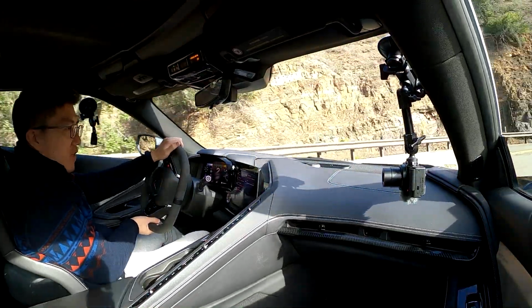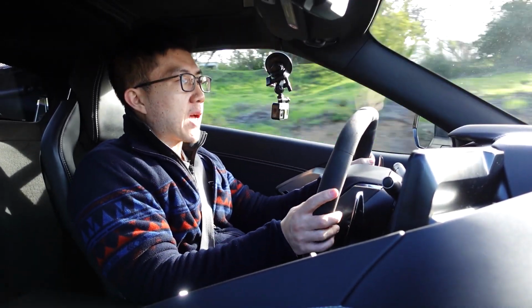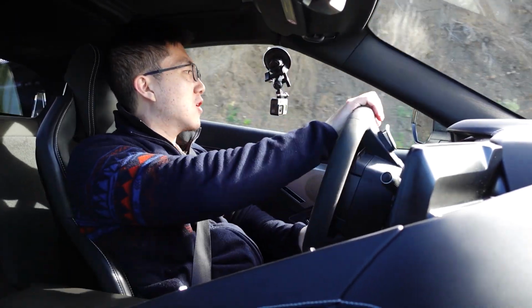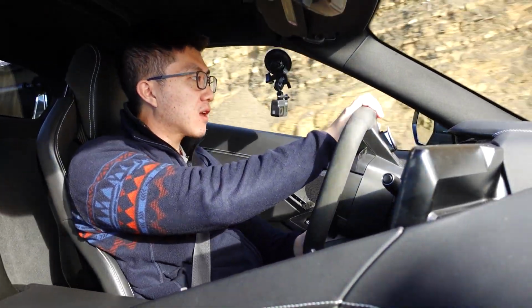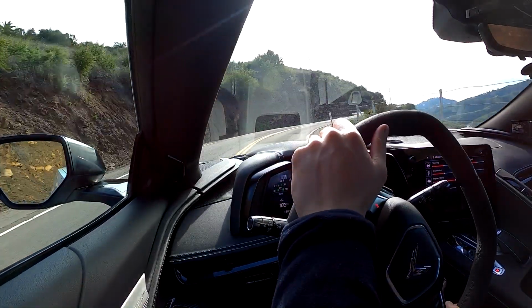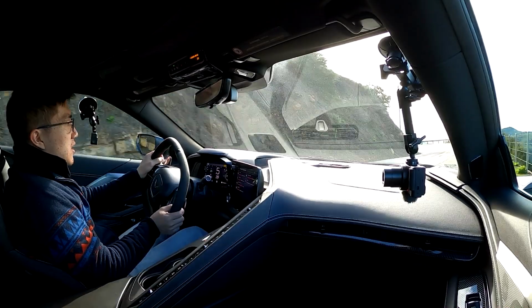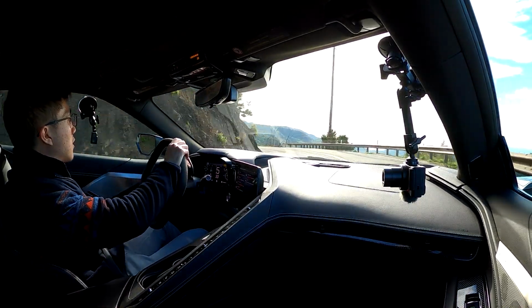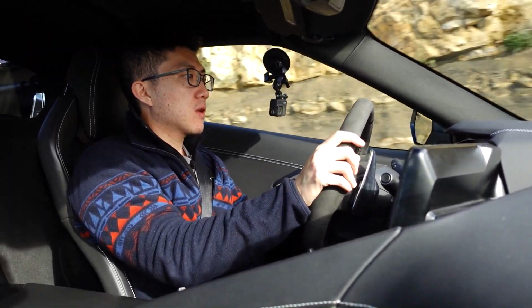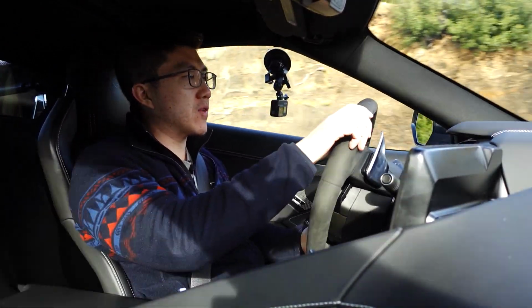Look at that downshift, it's just instantaneous. If this is what the base C8 feels like, I cannot even begin to imagine what the Z06 feels like. This already feels like so much car, like the limits are just so incredibly high. Now I'm not getting any of that infamous understeer that some early reviews have complained about. This car really does feel very neutral on a canyon road at 7/10.